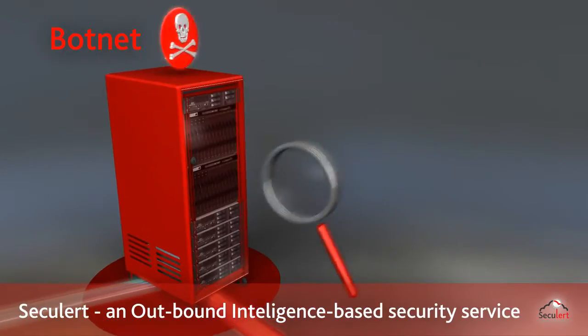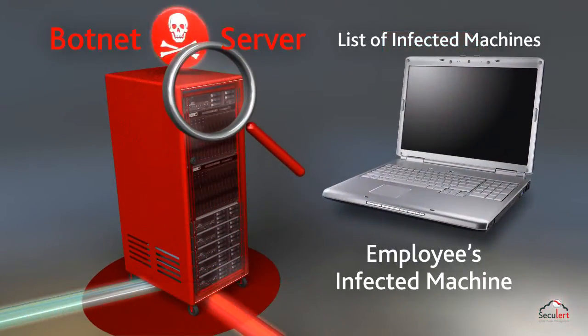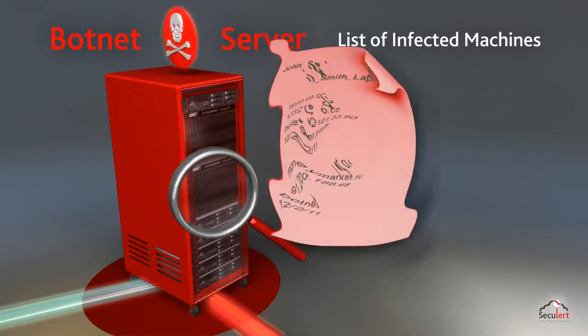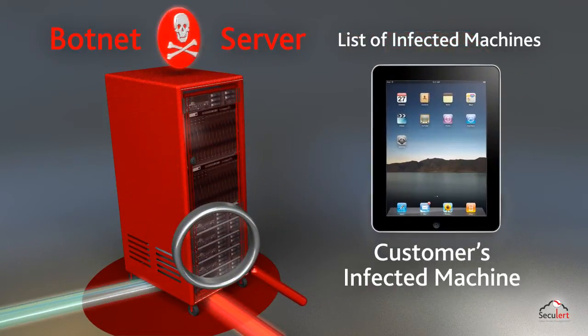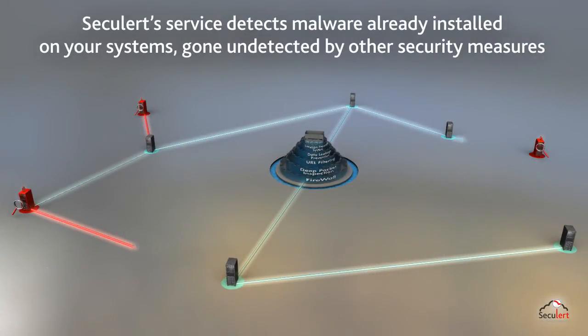Based on pinpointed intelligence gained directly from the hostile botnets, the Seculert solution is able to detect malware already installed on your systems, gone undetected by other security measures. This minimizes business risks and potential losses.